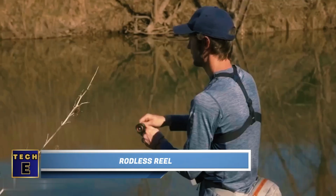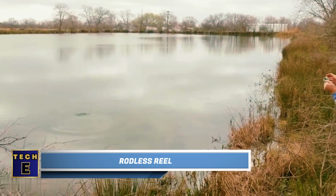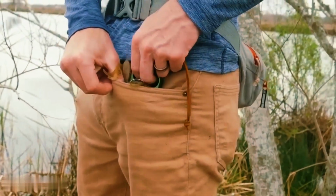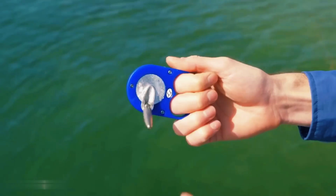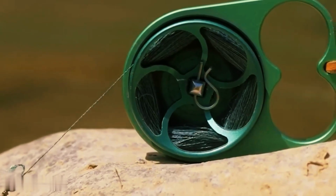Rodless Reel. Prepare to enhance your fishing experience with this remarkable rodless fishing reel. Built to last, this reel is constructed entirely from stainless steel and anodized aluminum, ensuring exceptional durability. Say goodbye to tangled lines, as the special snap swivel prevents any mishaps.